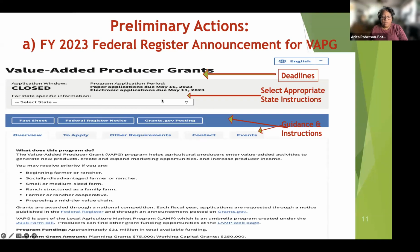The other thing that you really need to make sure that you do is select your appropriate state. Each state has different goals as far as what they're looking for. Think about California. Do you think California needs more winemakers? Maybe that's not something that they're going to emphasize and fund this year. So you want to make sure you select your appropriate state. The next thing is the blue bar is going to link you to the fact sheet about the program, your Federal Register notice, and give you below the information in which you're going to need to rely on to apply.